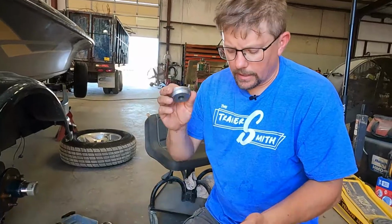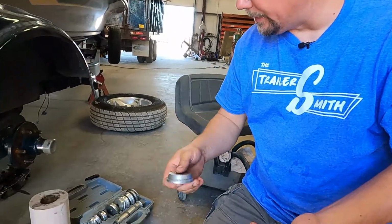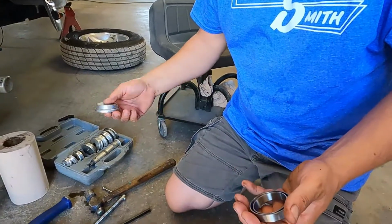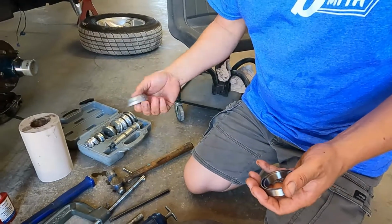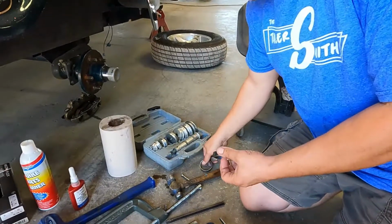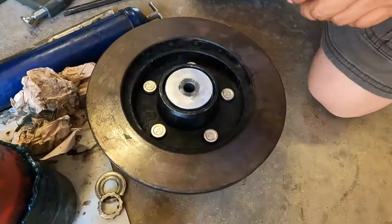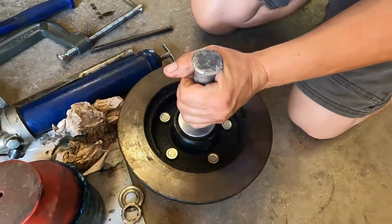They're made out of aluminum. You can use this to install races. You can use it to install seals as well. So if you have several trailers, or if you want to do your own bearing pack and maintenance, it may be wise to invest in one of these. So I'm going to show that with this today. So you'll just find the right size for the race. This is going to be the inner. Stick it in there, and we'll drive it home.